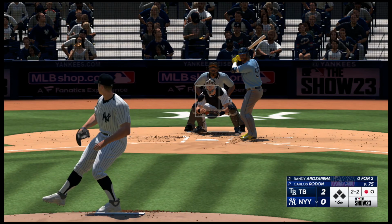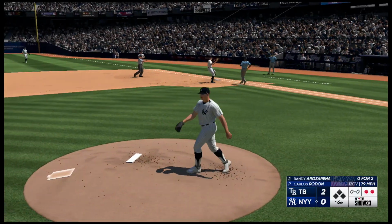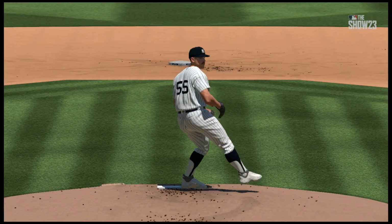Kicks and deals. In the dirt. Toss to LeMahieu. 2 up, 2 down. Chris, third time through the order and a couple of quick outs for the starter. Yeah, he's been very frugal today, economical with the pitch count.